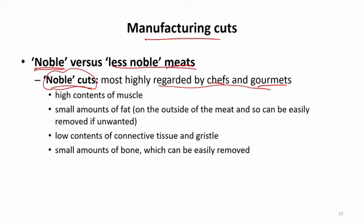And the noble cuts normally have a high content of muscle. Muscle means lean meat. High content of lean meat part, muscle part. Small amounts of fat, not too much fat, and this fat is on the outside of the meat and can be easily removed if you want.